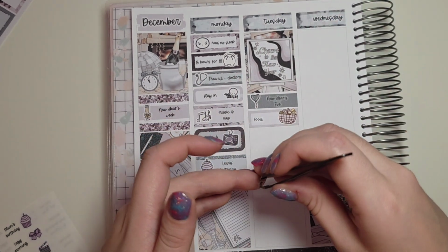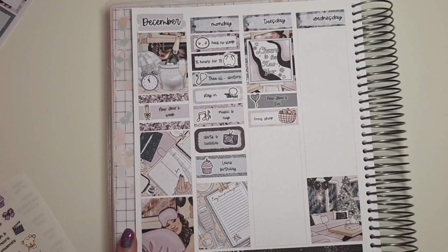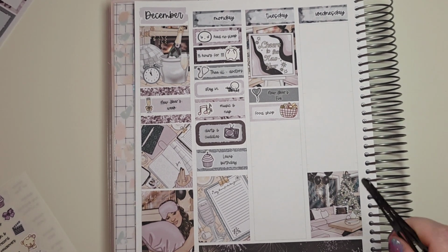Can I just say as well, I've just realised that this is going to be the first planner that is 100% custom scripts, because in January and February last year, I still was partially writing my spreads. So that's exciting.